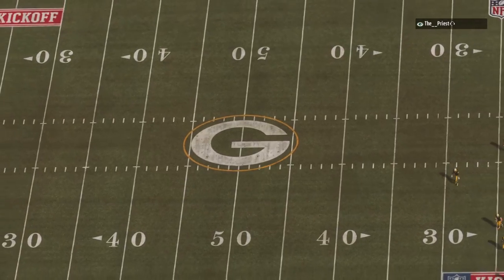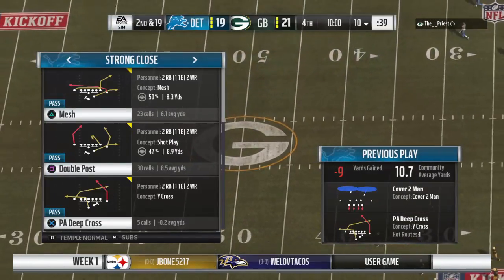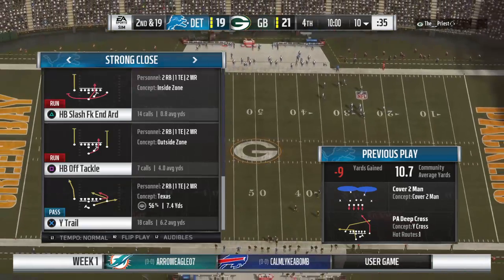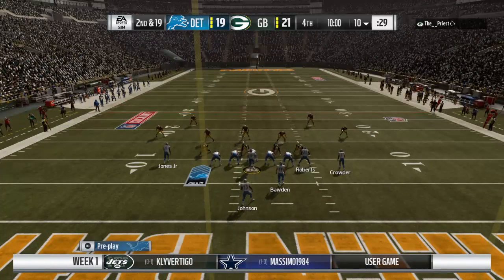Back now at Lambeau. It's been a good one so far. Just a 2-point game here as we get set for quarter number 4. After the sack, it's 2nd and 19, and the road gets a bit tougher from here.